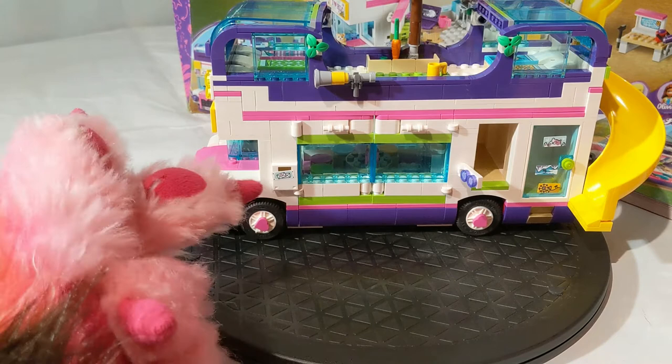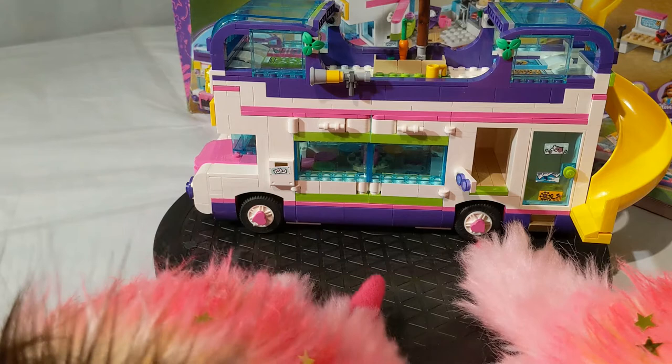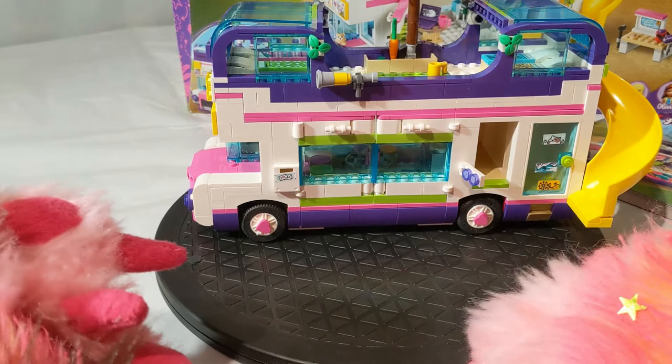I like the little mailbox that's right there and all these little stickers. And look at these little hubcaps. They're hearts. So again, it's just like the little stuff that I really appreciated with this.